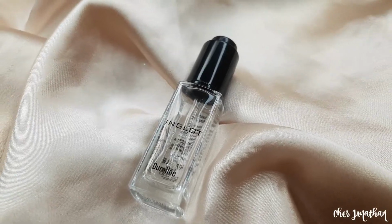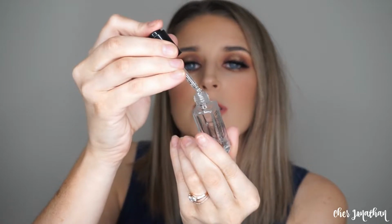Okay, so the next product is Duraline. This is basically an oil with waterproofing agents. Duraline is awesome because it's got so many purposes. It can revive dead brow products that have dried up, either by putting a drop in your gels, which I probably don't recommend because I feel like that would ruin the consistency of the product. I like to put it on my hand and then wet my brush and then go into my drier products if I do have any. This revives them and it's amazing.